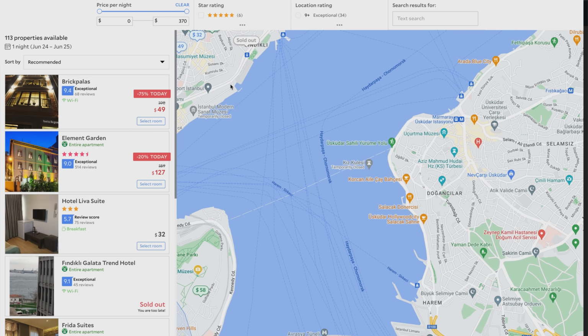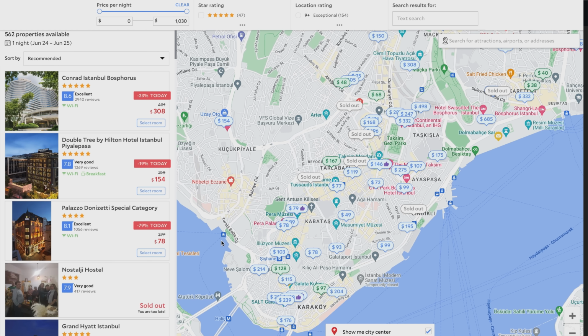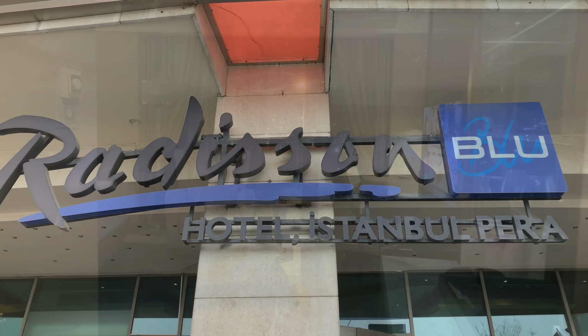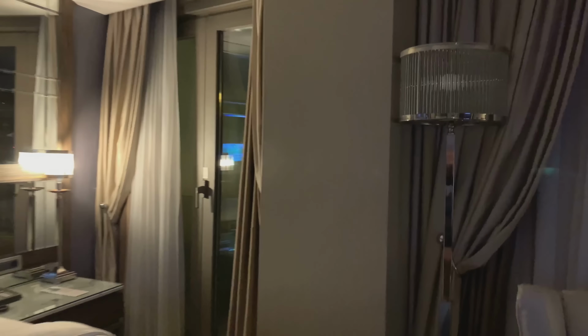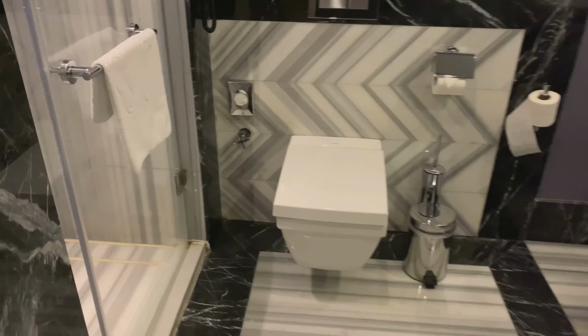So back to the European side, where actually most tourists go and stay. This is the Istiklal Street. You can see it's yellow and all the hotels around it. So as you can see, prices again start something like 49, 78, 72. When we stayed here, we stayed at Radisson Blu, and they had a really good discount. It was about $70 a night, but it also was January low season.